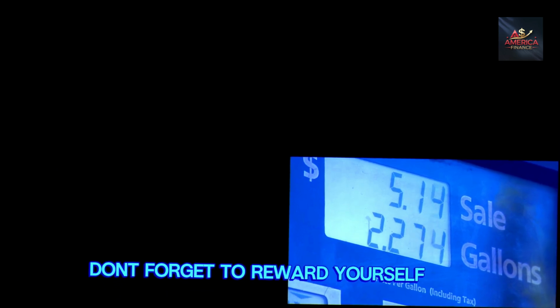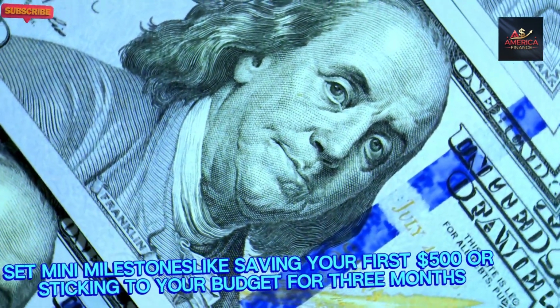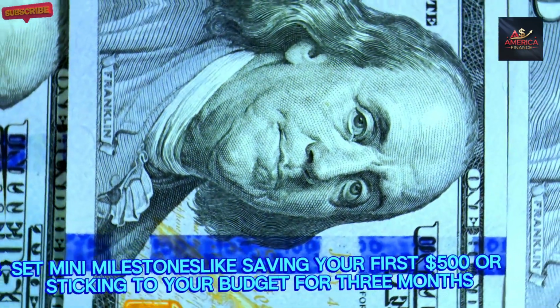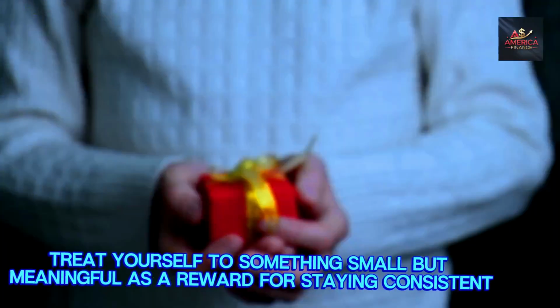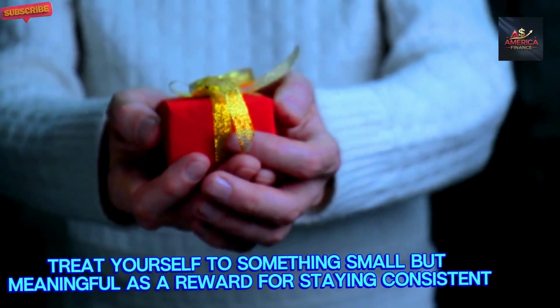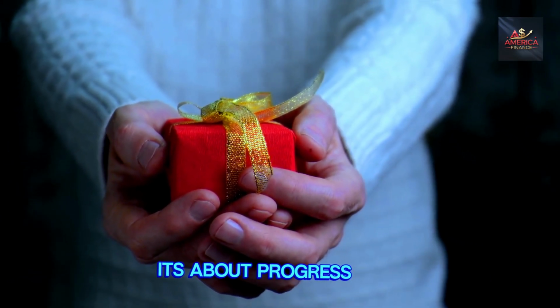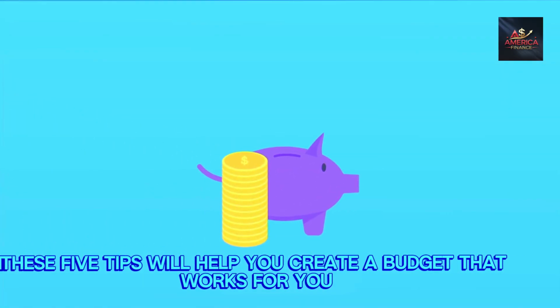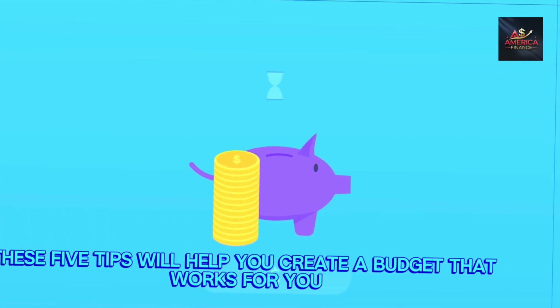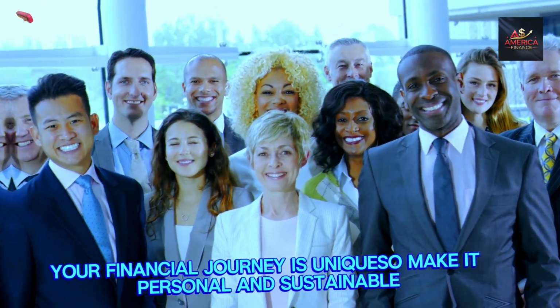Don't forget to reward yourself. Set mini milestones like saving your first $500 or sticking to your budget for 3 months. Treat yourself to something small but meaningful as a reward for staying consistent. Budgeting isn't about perfection, it's about progress. These 5 tips will help you create a budget that works for you. Remember, your financial journey is unique, so make it personal and sustainable.